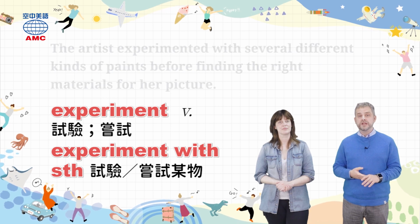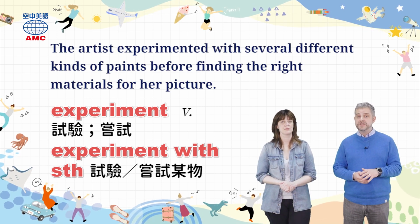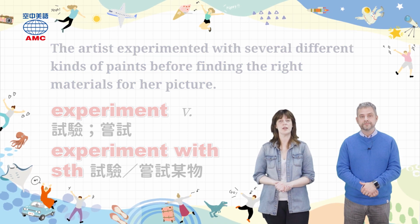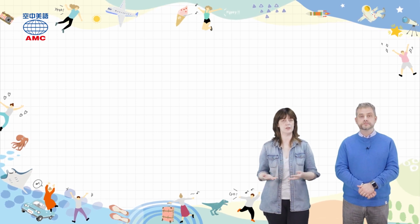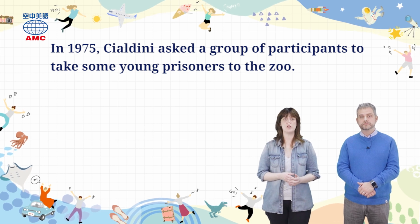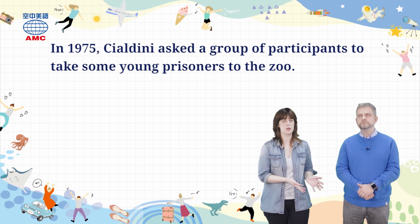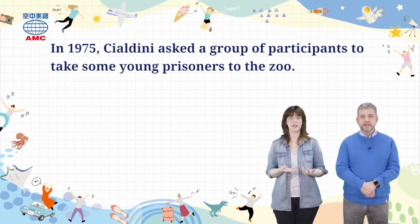Here's another example. The artist experimented with several different kinds of paints before finding the right materials for her picture. Right. So you can experiment with techniques like this, see how they work on people, and that's what he did. In 1975, Cialdini asked a group of participants to take some young prisoners to the zoo. He was asking probably students in his course or something like that.